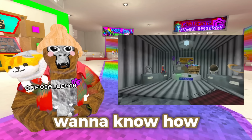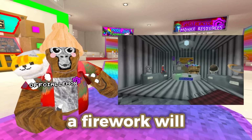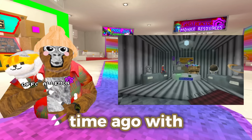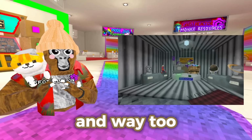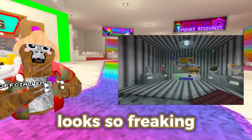And also, if you guys want to know how the red rocket works, it's basically like the firework launchers. When you click the trigger, a firework will launch and explode, kind of. That was basically leaked a long time ago with that cosmetic. But no, yeah, a lot of these cosmetics actually look really good and way too real to call this a fake screenshot. And even that bundle right there looks so freaking real.